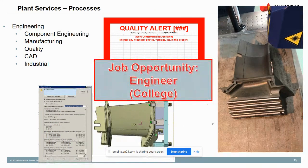So the job opportunity here, there's multiple different types of engineering, more than just what are listed here, such as aerospace, and you can learn all about those in college. And I'll go over some of the different colleges in the area later.